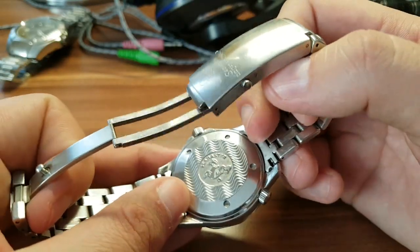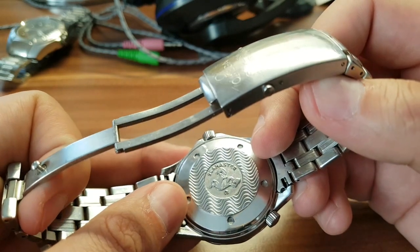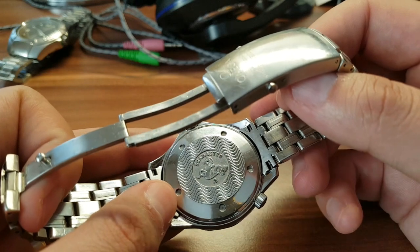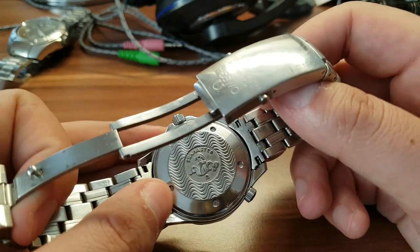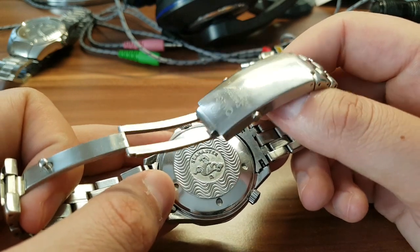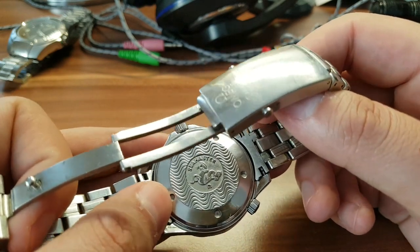That's also one of the things on the newer version that I dislike. Well, actually, I don't dislike it, I just like this one more. I think this is one of the nicest case backs I ever had, and I did have some good case backs.